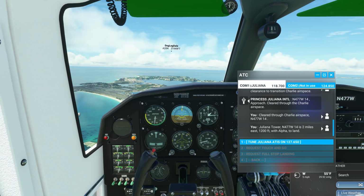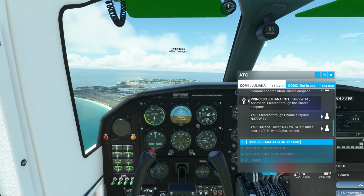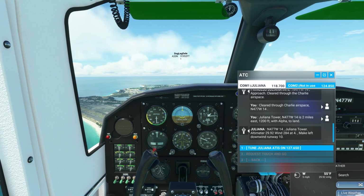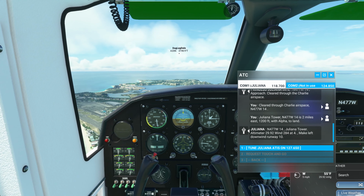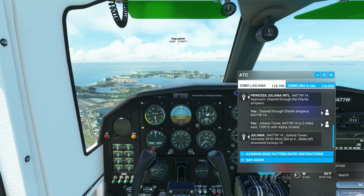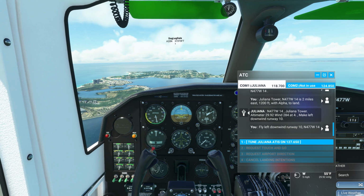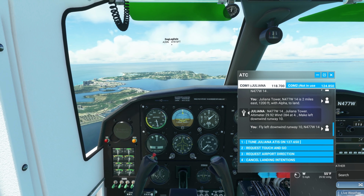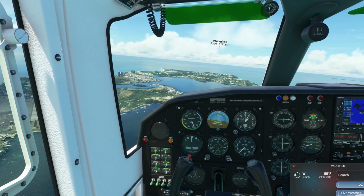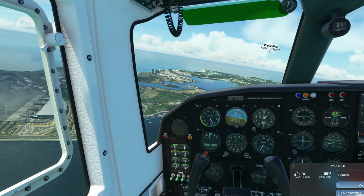Juliana Tower, N477W14 is 2 miles east, 1,200 feet with Alpha to land. N477W14, Juliana Tower. Altimeter 29.92, wind 284 at 4. Make left downwind runway 10. Fly left downwind runway 10, N477W14. Okay. Make sure our magnetic compass is set up. Nice airport we got down here.